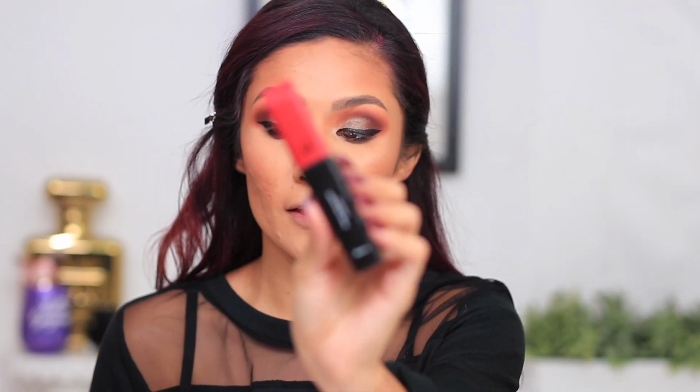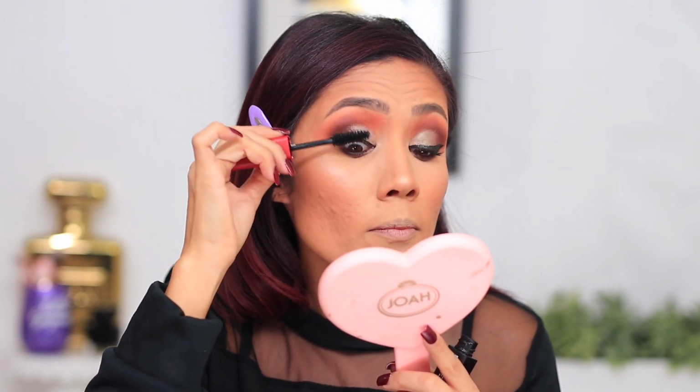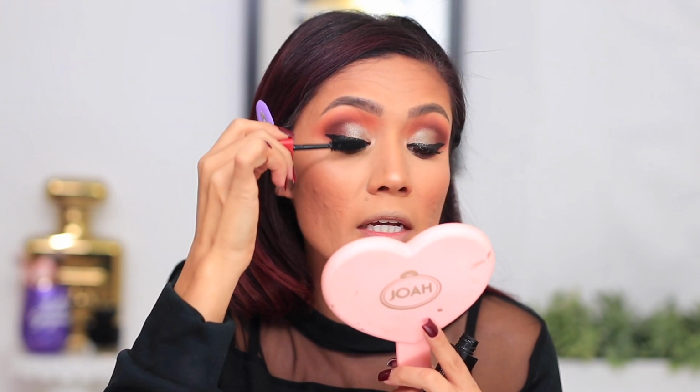I'm gonna go ahead and pop on liner really quickly, and then we're gonna move back into it because I wanna try out this mascara. All right, we're gonna go ahead and try out this mascara. This is the Punk Volumizing Mascara. It's not coming off as thick as you would get with some other mascaras that have a really big fat wand. When they're a little fat, they almost give off too much product. This isn't like that at all.